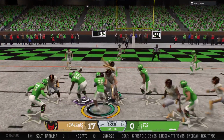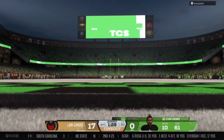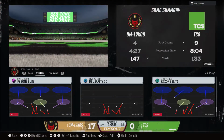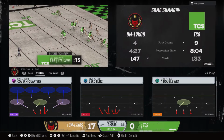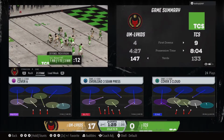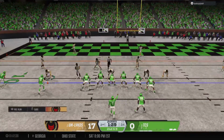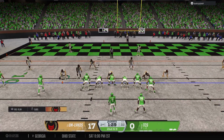Out of the shotgun, he hands it off. And now the defense decides to spend a timeout to regroup a bit. Timeout called by the defense. Coming to the line on second down, this is important. They want to avoid a third and long.